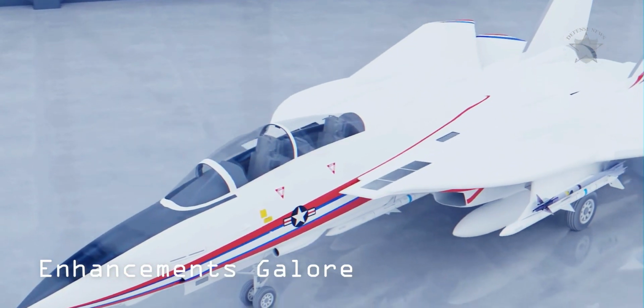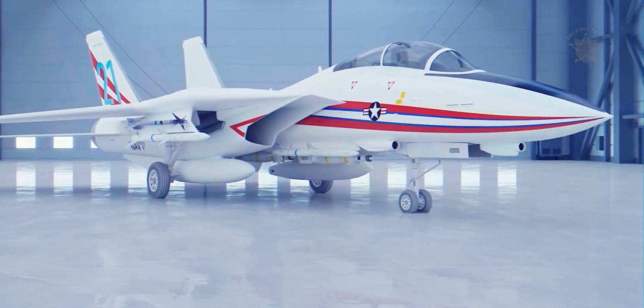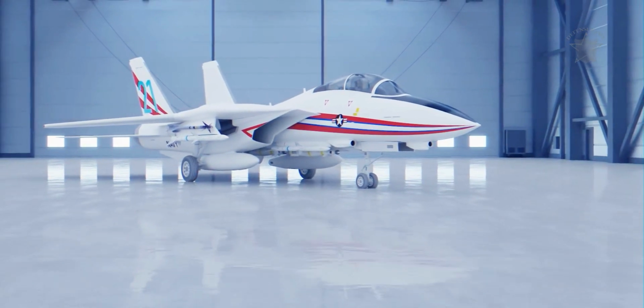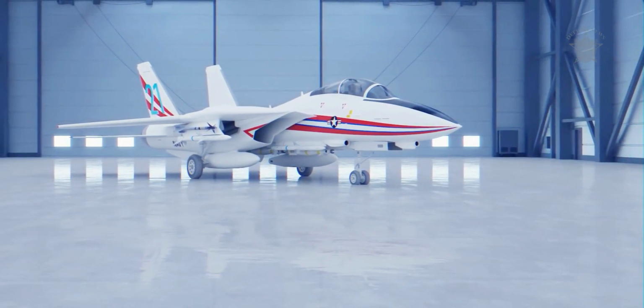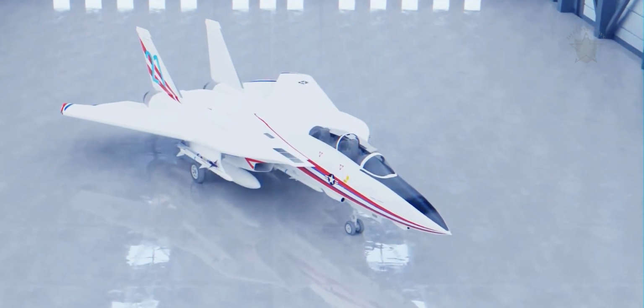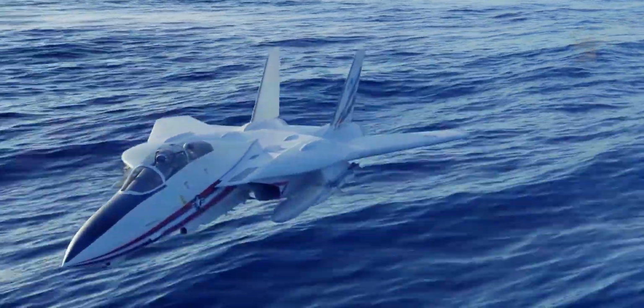Enhancements galore. The Super Tomcat 21 would include a variety of enhancements over the F-14D, and it could be produced via remanufacturing existing F-14 airframes, or it could be ordered via a new-build arrangement. Most likely a combination of both options would have been used, just like the F-14D, he writes.